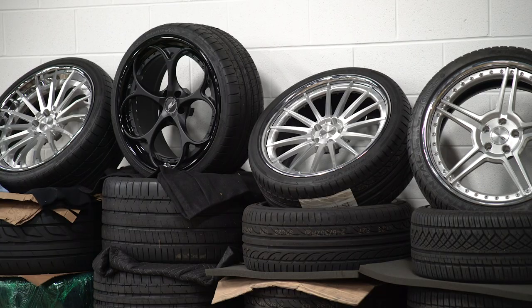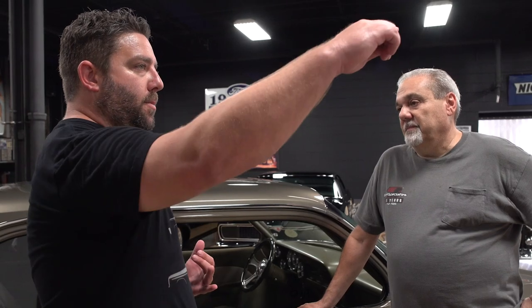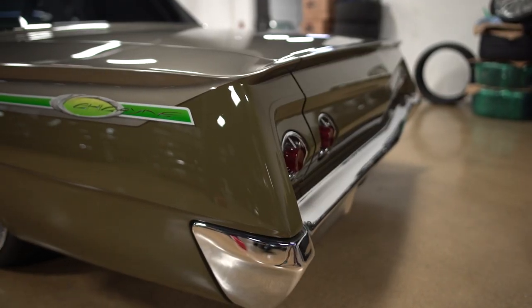The guy who had to pay for all this is Glenn Grozich, owner of Billet Specialties. He's a longtime friend of mine, and I went to pay him a visit to see how he and one of my favorite cars, the Chicayne, were doing.